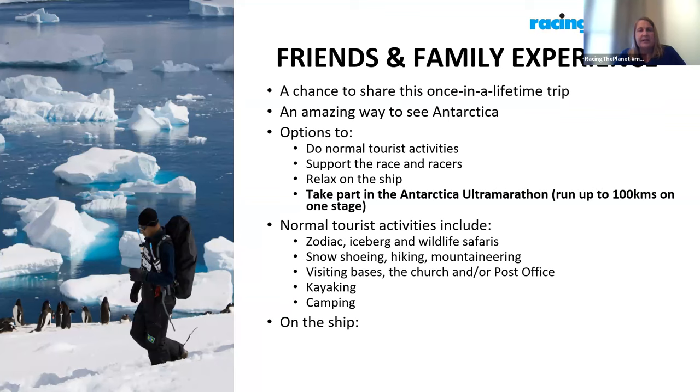And basically, you will get a medal for doing either 5K, 10K, half marathon, marathon, or an ultra marathon. And we will have a winner of whoever races the most distance for the Antarctica Ultra Marathon. So that's going to be something really, really exciting. If you have friends that would love to go to the Antarctic, but also want to experience a little of what you are going through, this is going to be perfect for them.